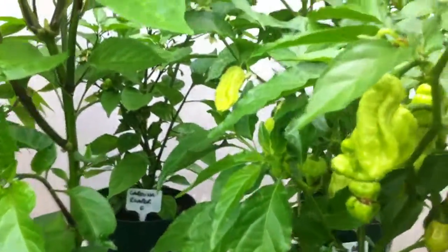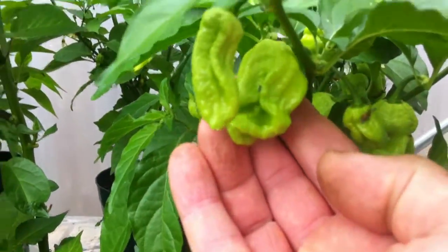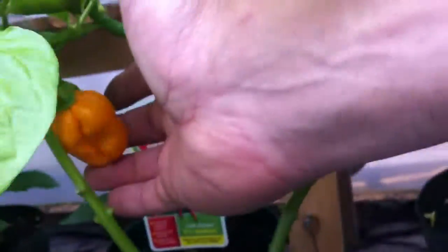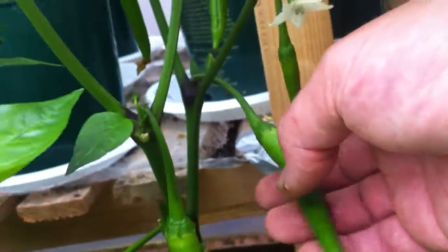Here's some peach butchlaceas. Again, not grown that until this year. See what happens with that one. Some more peach butts there. We've got down here 7-pot Congo orange. A couple of ripe pods there. In the background there's a shop bought Medina grafted chili. Seems to be firing out pods nicely.